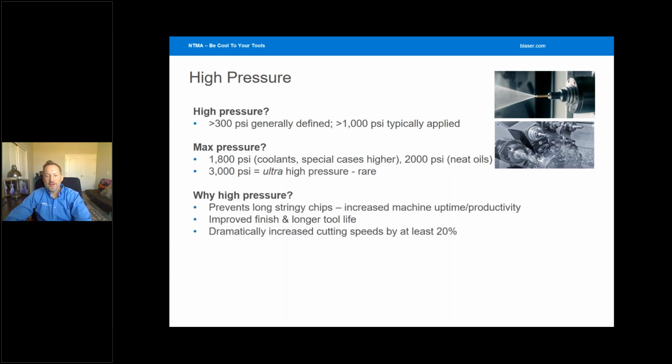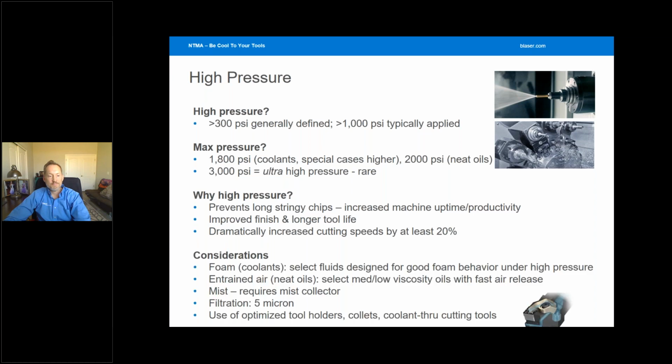So what it really does is prevent the long stringy chips. It breaks the chip during the cut. So it'll really reduce the friction, and prevent the long stringy chips from screwing up the process, giving you a very stable process here and allowing you to cut a lot faster. Often it is at least a 20% increase, if not a lot more than that. So it's really necessary, in my opinion, if you want to be ahead of the competitors and stay competitive, to employ high pressure coolant systems.